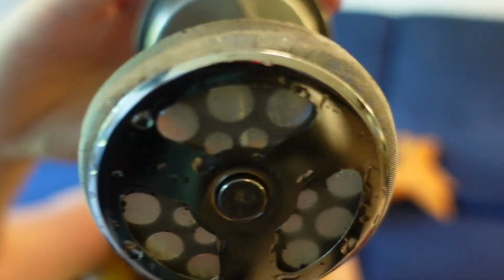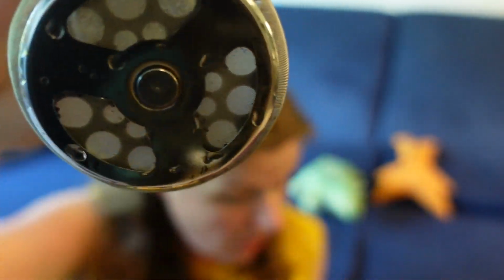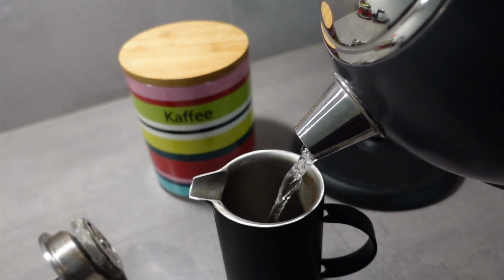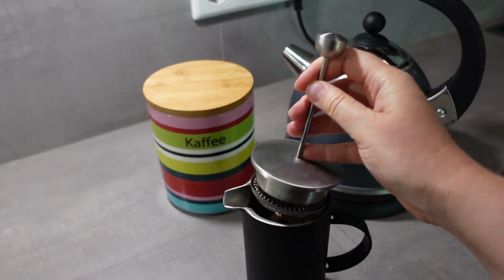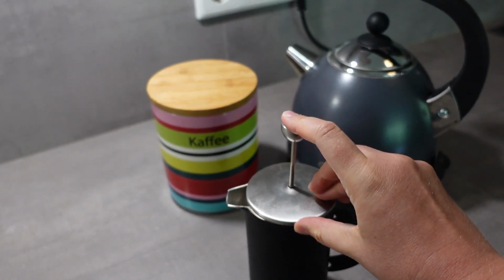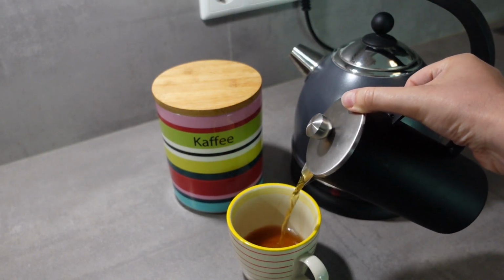So you have this filter here. So you have the ground coffee in the coffee pot. You pour hot water over it. You leave it in there for 4 minutes at least. It's usually the time that I use. And then you put the lid on. You press down the filter. And then you can pour the coffee out like that without the ground coffee in it, just the coffee itself. And I love this thing.